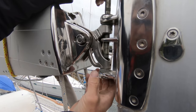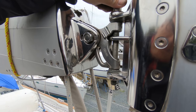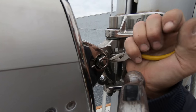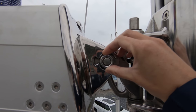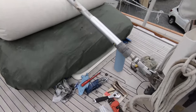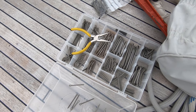I think this washer I got here will do the gap just fine. Yeah. We tighten this half a turn. And we will put a longer pin in it.